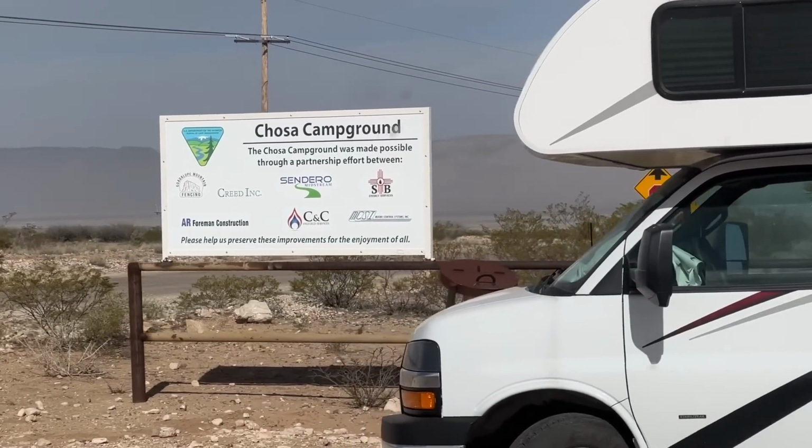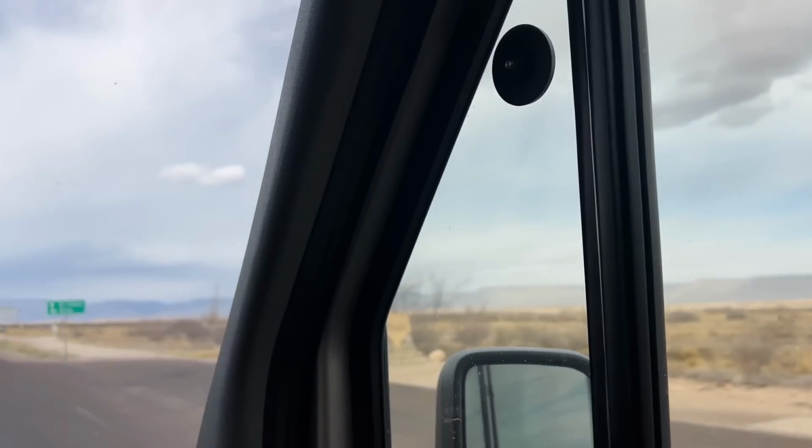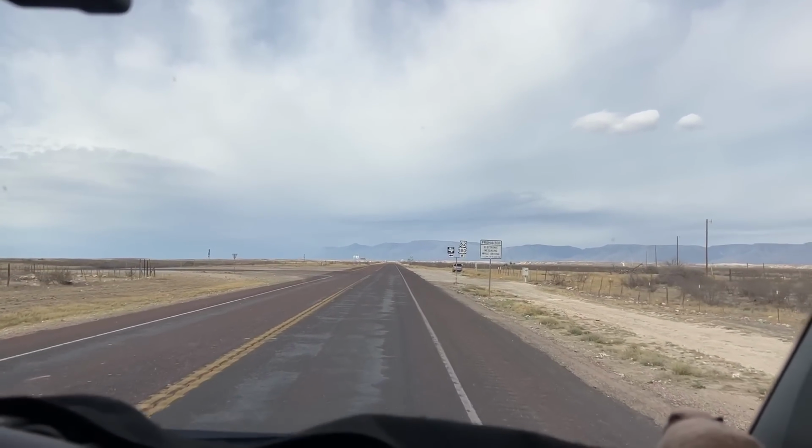Called the Chosa Campground. Park at 652 East. Texas.